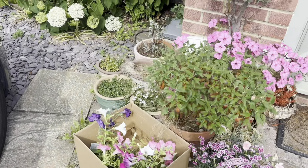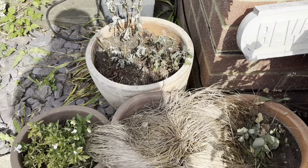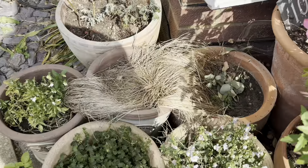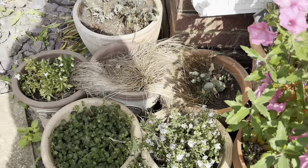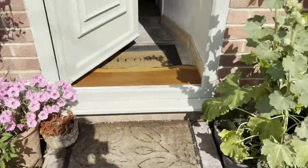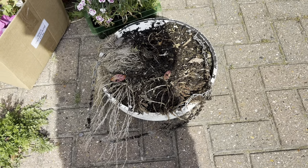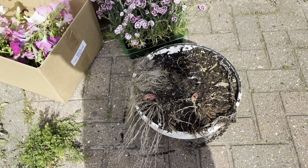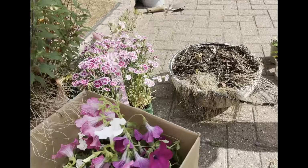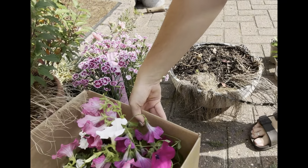I'm just at the front of the house now looking at my tired pots with some dead plants in that really do need a refresh. So I am here now with my little garden centre haul. I picked up some pink kisses, they're called, those sweet little dianthus, and some petunias, lots of petunias. I am going to start with this hanging basket.